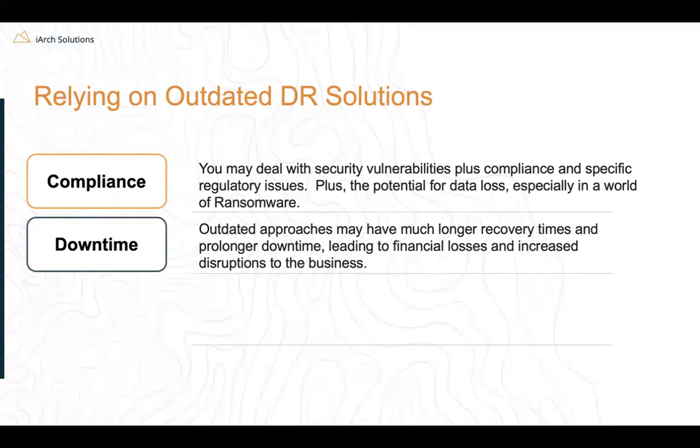Yeah, I think if you look at the column here on the left, you're looking at the first big two. Primarily compliance comes up a lot. Not only do you have a lot of audit and regulatory requirements that may require you to have a disaster recovery environment, they also may require you to test that plan and that environment on a regular basis. And if you're not testing it, then of course you always have that potential for data loss, and that becomes more and more true every day with increasing security threats out there in the world, like ransomware.